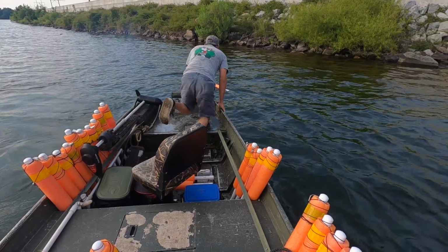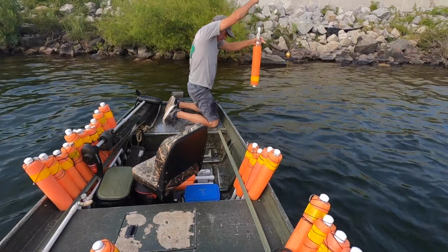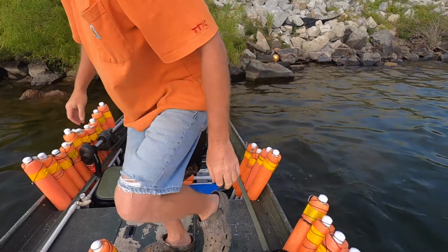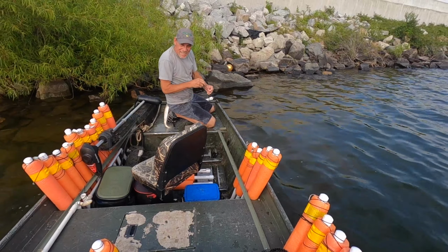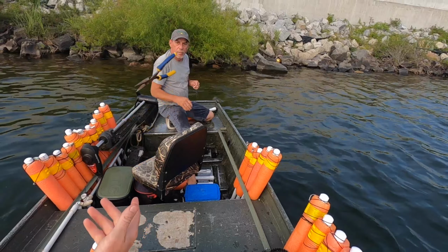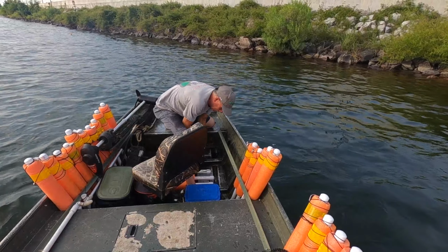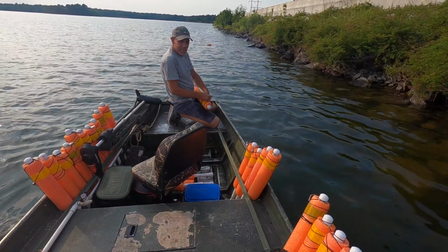There's something on that one. Yeah, I thought there was something on that one. He's wild up there. There you go. They're pretty up against these rocks. Well, they look like they're biting down here, but we're losing a lot of hooks.